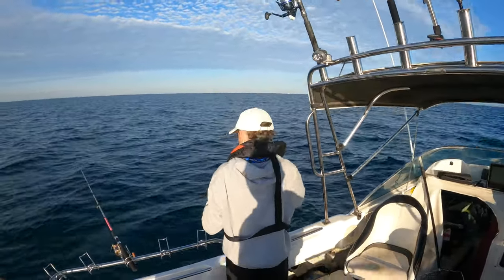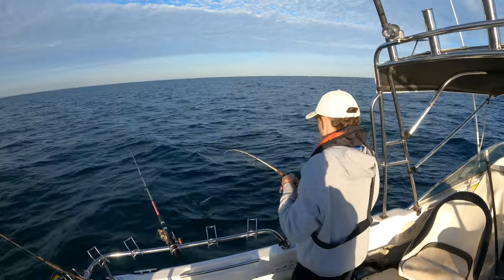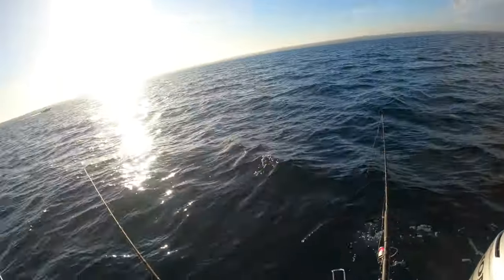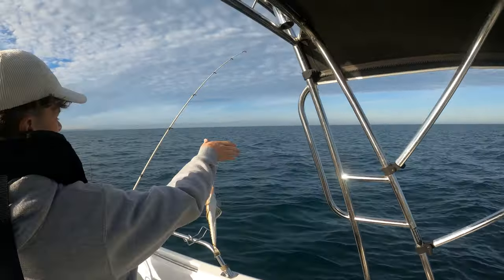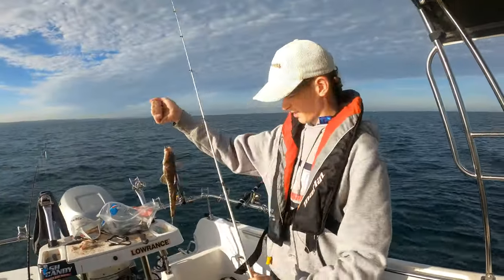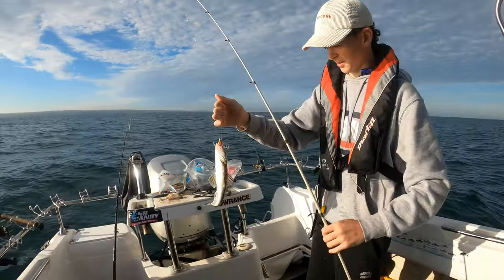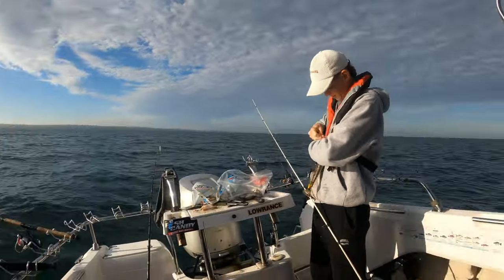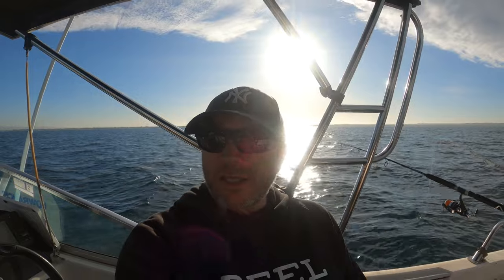Oh, it's got the soft plastic going over there. Oh, he's lost it! That's a better flatty. Yeah. Let's have a look. That's a good keeper. It's got decent fillets on it. Very nice. This is the morning sunrise bite.